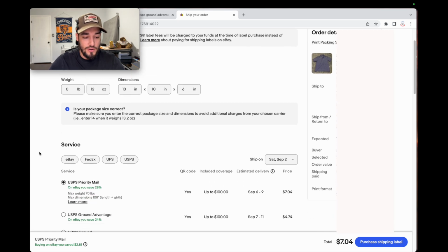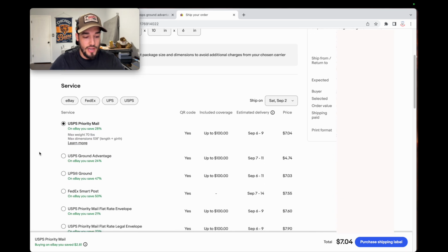But when we scroll down here and we check our shipping options on eBay, we have a ton. So you have priority mail, $7.04. We have USPS ground advantage, $4.74. So if you've typically been selling, you're going to go first class, which would be this, roughly around the $4 mark for this.